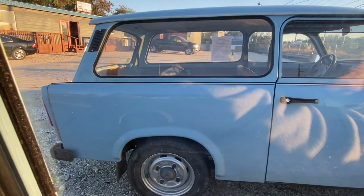Let's take that one for a ride now. I just want to wash it a little bit, take some pictures. But this is it for this one.